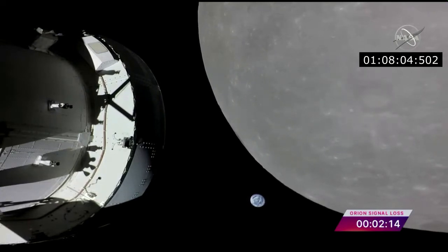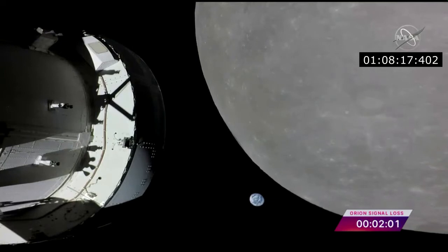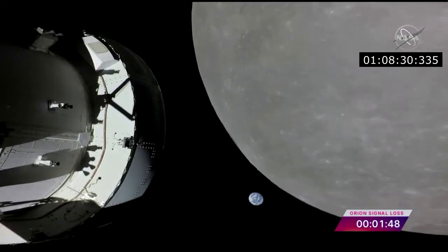This orbit is called retrograde because Orion will travel around the moon opposite the direction the moon travels around Earth. Distant retrograde orbit provides a highly stable orbit where little fuel is required to stay for an extended trip in deep space and allows the opportunity to put Orion's systems to the test in an environment far from Earth. We are now less than 2 minutes away from our anticipated loss of signal as Orion travels behind the moon.